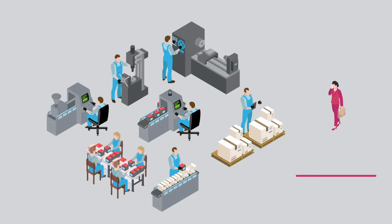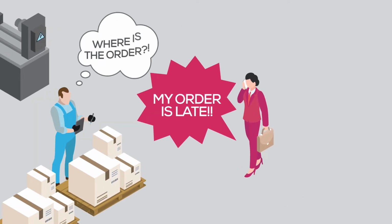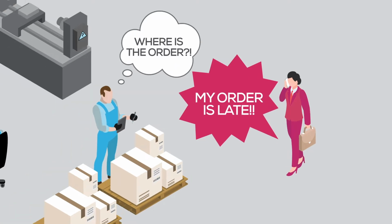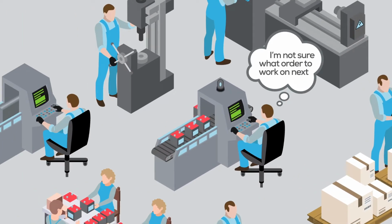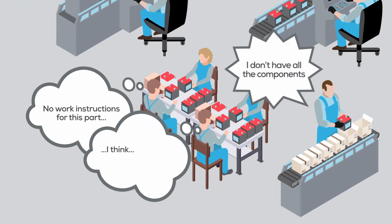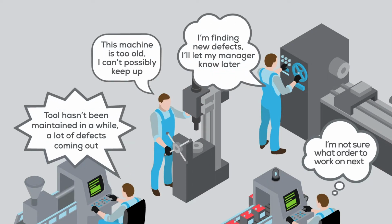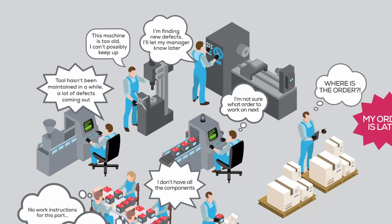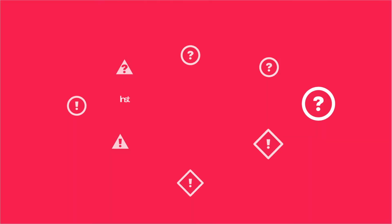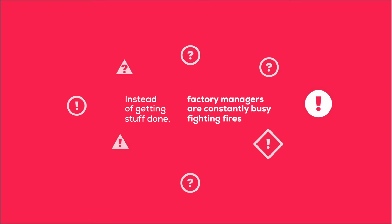Manufacturing is all about maximizing customer value. Issues that become obvious, such as an order being late, often indicate larger underlying problems far worse than the time lost in tracking things down. The reasons for the delay might be due to poor scheduling, lack of coordination among workers, incomplete work instructions, deferred maintenance, machines being too old, or underreporting of defects, among many others. Instead of getting stuff done, many factory managers are constantly busy fighting fires.